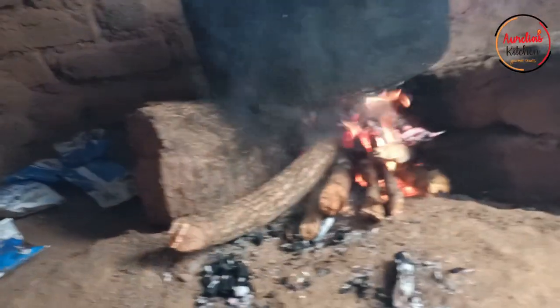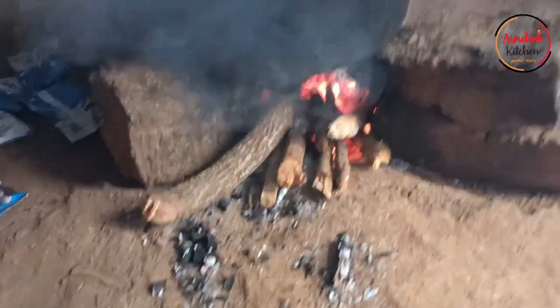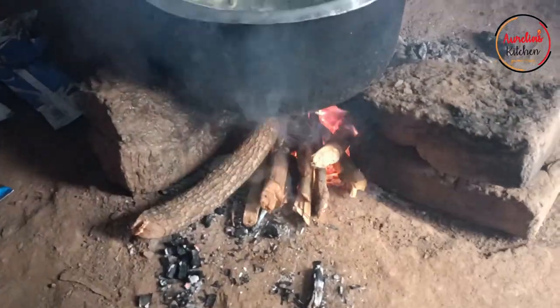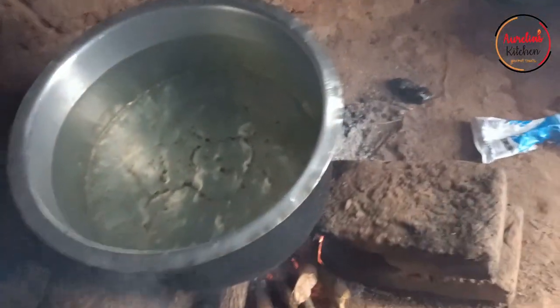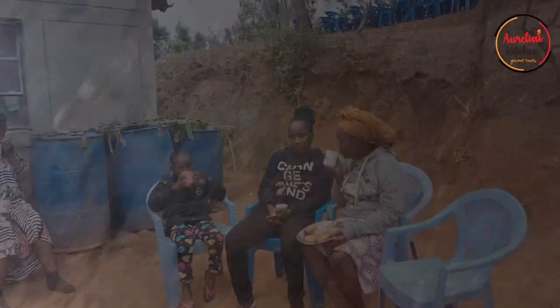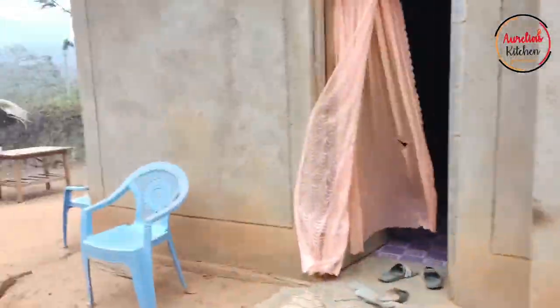Then this is the mode of cooking that you use. This is three stones with some firewood and a sufuria. This is boiling water used for bathing. So guys are just having breakfast now.